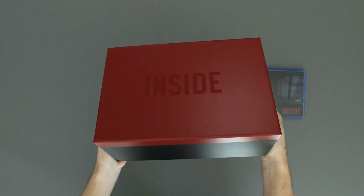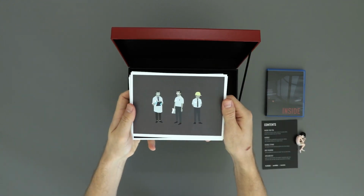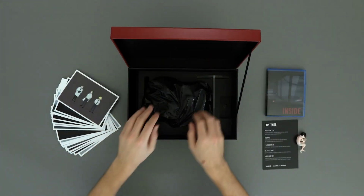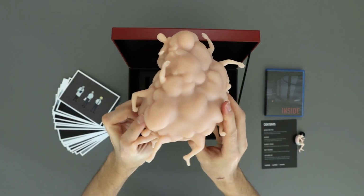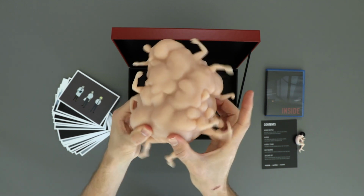Rather than concealing this crime against nature, the collector's edition of Inside decided to celebrate the Huddle, as the fleshy ball monster was known, by commissioning a devastatingly realistic figurine. This pallid abomination wiggled and jiggled just like the real thing, and thanks to a unique collaboration with sex toy manufacturer Real Doll, you know that synthetic skin feels disturbingly lifelike.